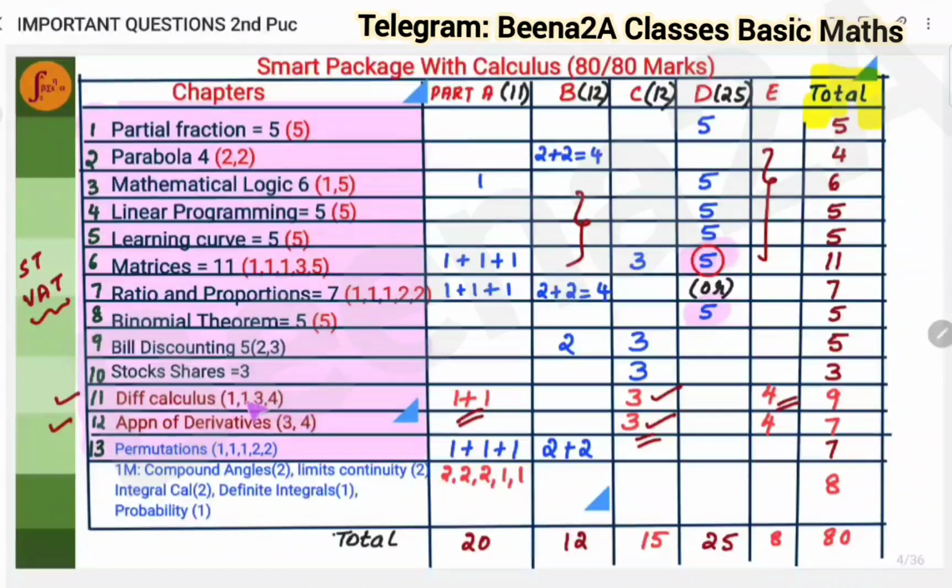So from differential calculus you have 2 1 markers, 1 3 marker and 1 4 marker in part E, right? And then application of derivatives 1 3 marker and 1 4 marker, this way. And there is a video on important questions for application of derivatives. You can go through that video. Same is the case for differential calculus also. There is a video on important questions, but it is there in 2 marker and 3 marker videos.